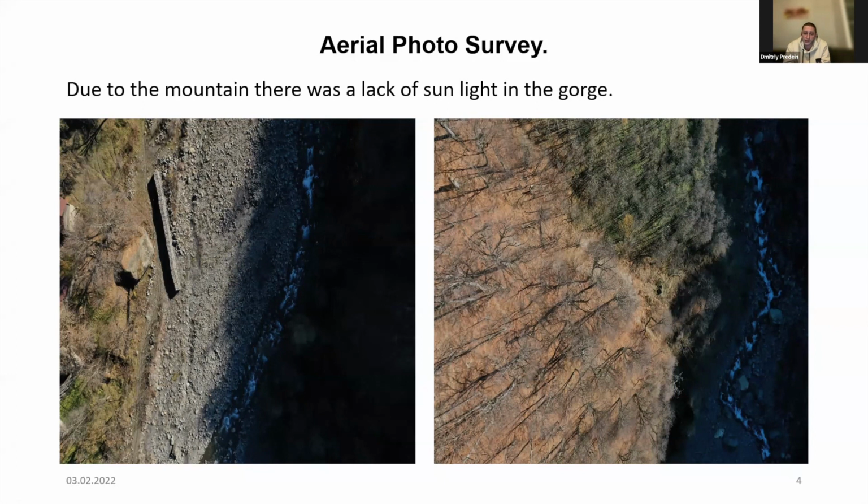Along the whole central axis, we prepared the ground control points, of course where it was accessible, because there were plenty of places where it was simply impossible to go down on foot.